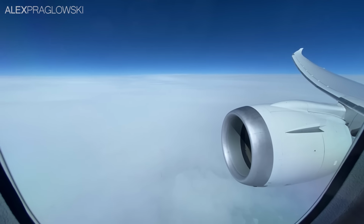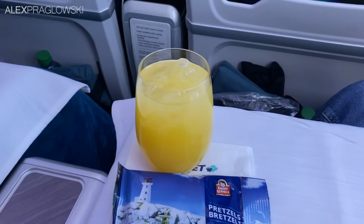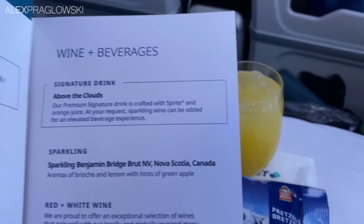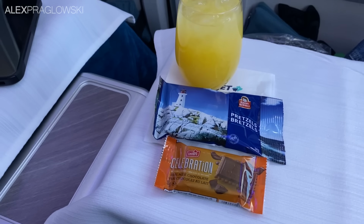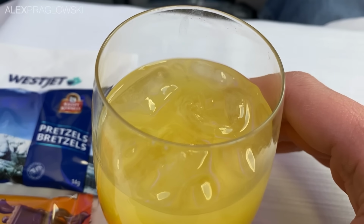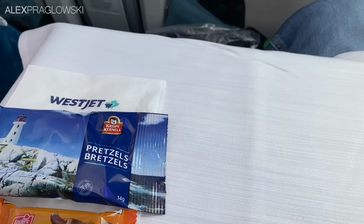As those clear skies from before were replaced with a solid layer of clouds, these tablecloths appeared. That was followed up by this drink and snack, and I went for WestJet's premium signature drink, which is apparently a combination of Sprite and orange juice. An unlikely duo, but it was very tasty.